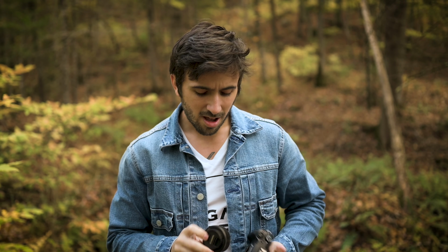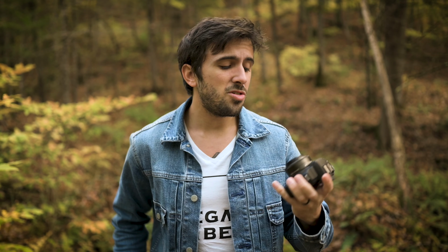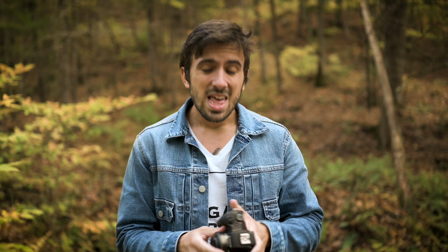Now, if you put this lens on, it's just a much better fit to get cinematic shots. I love this lens. I've been shooting this lens for a few months now, and I really do enjoy it. A major difference with shooting a prime lens as opposed to a zoom kit lens is you're gonna have a lot wider of an aperture, which is gonna help you produce better bokeh, and it's gonna look more cinematic overall.